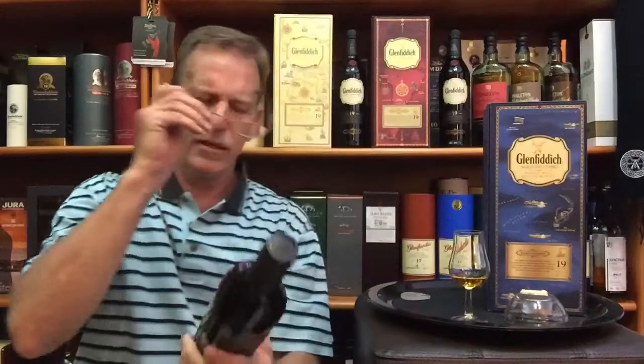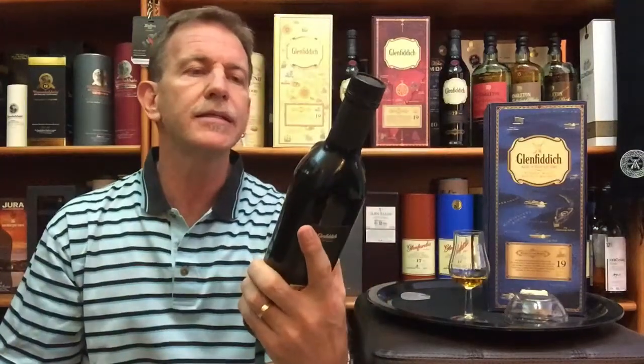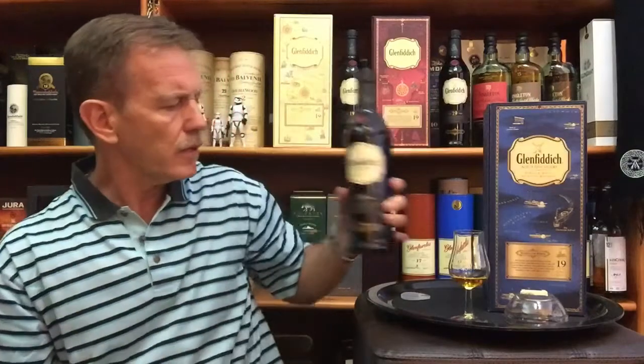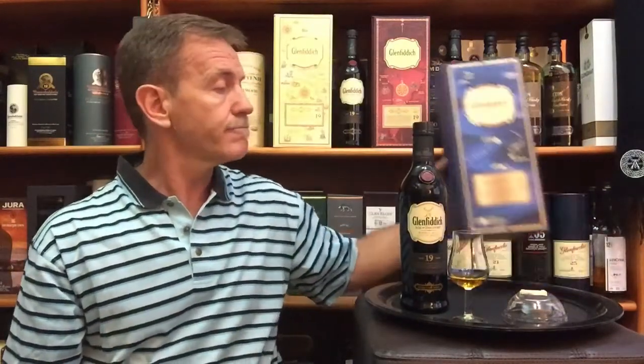What does it say here specifically? The Bourbon Cask Reserve, matured in ex-Bourbon casks for 19 years. Originally for the travel retail market, limited release only, and this particular one launched in honor of the explorers of the great American rivers and the great cities that grew up around these rivers.